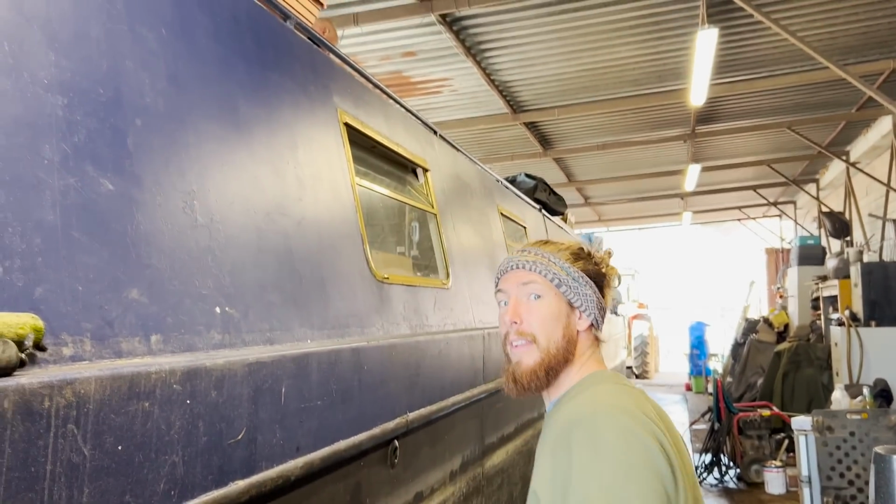I think the next step is to put the first coat on, but don't quote me on that. I'm pretty sure that's what's next. And then some anodes and then some more coats. Lee's up there now, taking off the old solar panels so we can make space for the new ones.